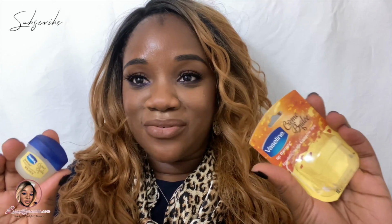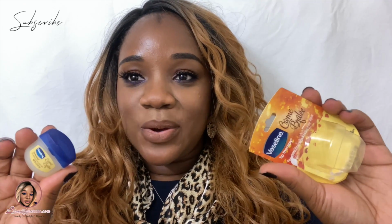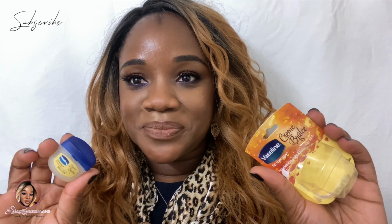And I got mine at CVS, obviously, because you guys know I use discounts, coupons, sales and promotions and things like that, and rewards and store manufacturer coupons. So there you go. I think this is definitely worth trying.